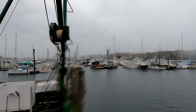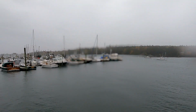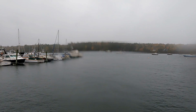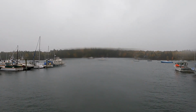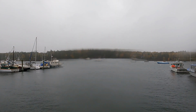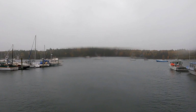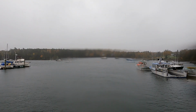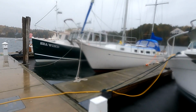This marina is very well protected against easterlies. You can see it's pretty much due east here. Boats are all pointing east, but it's not very rough. There is a little bit of a swell. You can see that small sailboat, which I believe is an O'Day 23, is pitching a little, but it's not bad. So let's go out on the dock and see how things look out there.